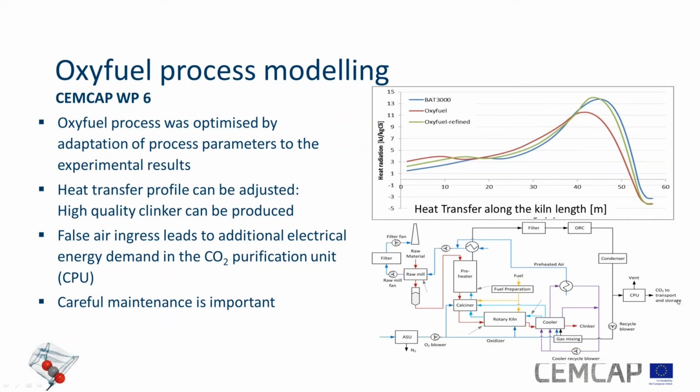In this Oxyfuel process modeling, the main interest was really whether we were able to replicate the heat transfer profile along the kiln, and this you see in the top right side in this diagram, where the original reference model was a BAT 3000 in the blue line, and the first result was a red line in the modeling of the Oxyfuel process, which was not 100% suitable for really burning quality clinker. We had therefore to adjust the process, and this Oxyfuel refined model result shows that the heat transfer profile was really replicating the original, which then also tells us that with this adjusted heat profile, we can again produce high quality clinker.